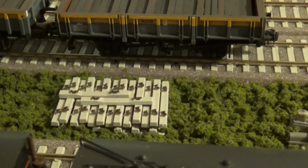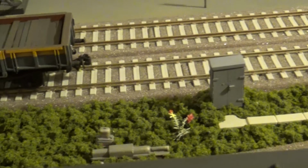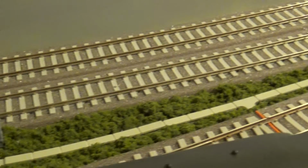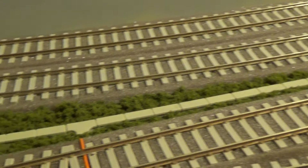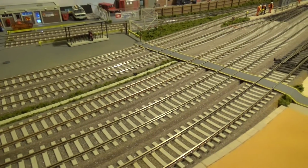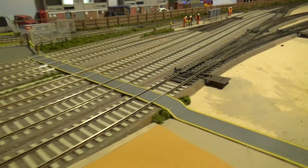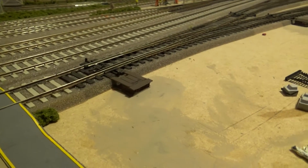Pile of concrete sleepers there. There's a point motor, some flowers, some of the troughs from Ratio there added. Yellow edged barrow crossing. I've made a start on doing some manual point levers there.